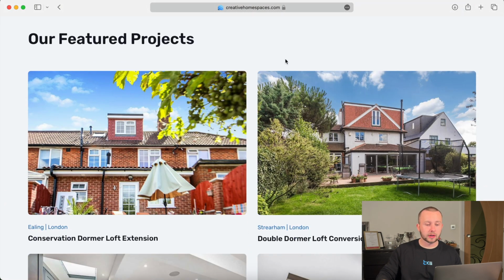Then we go into the featured projects. This is very key in construction businesses. It means you can highlight what you've done, just what services you can offer with proof. The main key word there is proof.